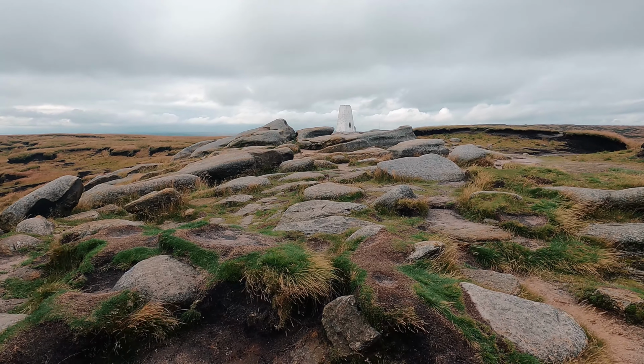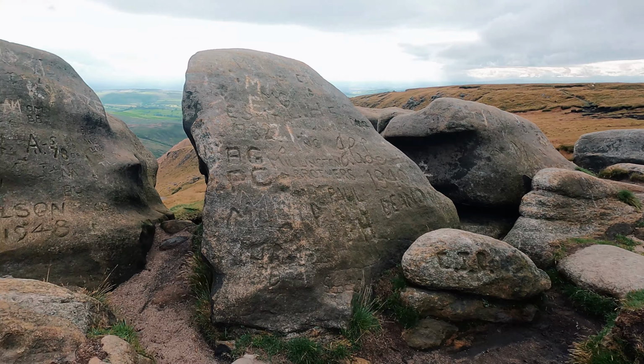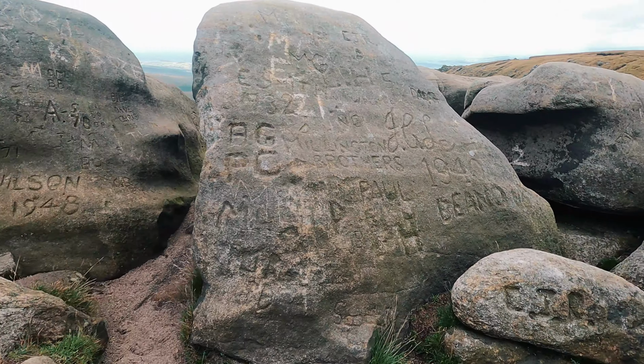Trig point at Higher Shelf Stones. The stones in question have been heavily graffitied for quite a long time now. Also a great view on the other side.